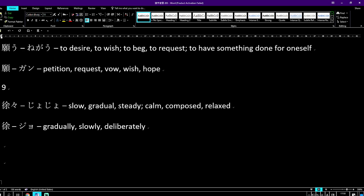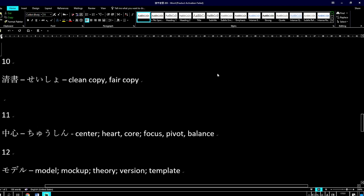Jojo is steadily or gradually. Calm, composed, or relaxed. Jojo is gradually or steadily. Jojo, gradually and steadily.